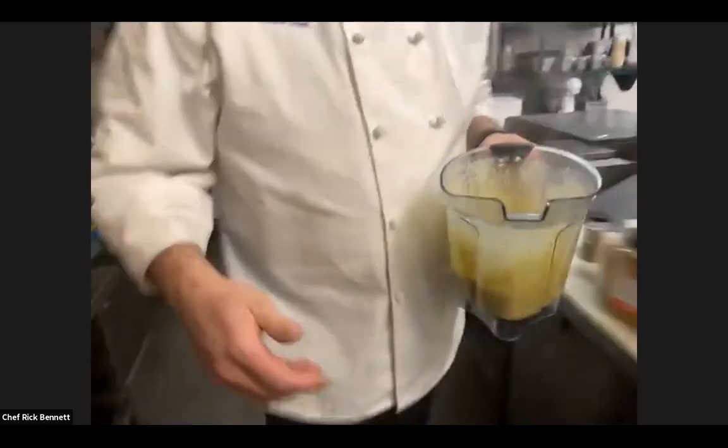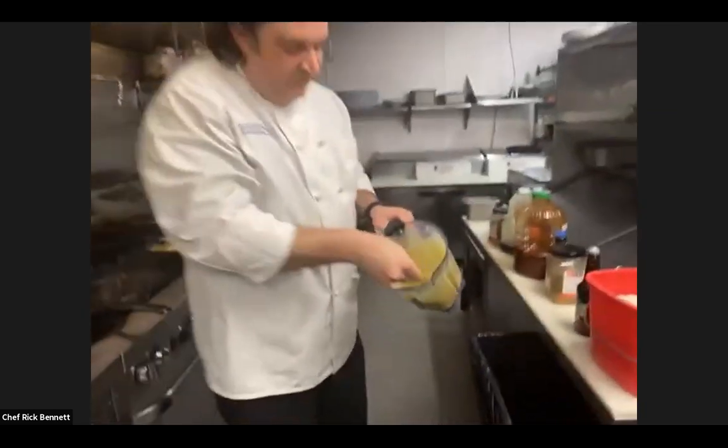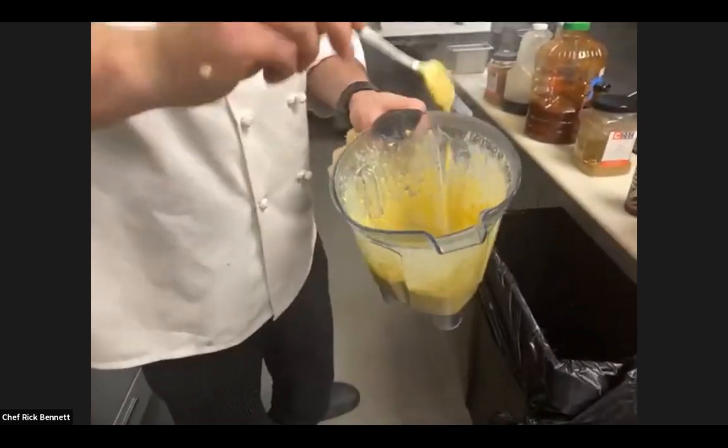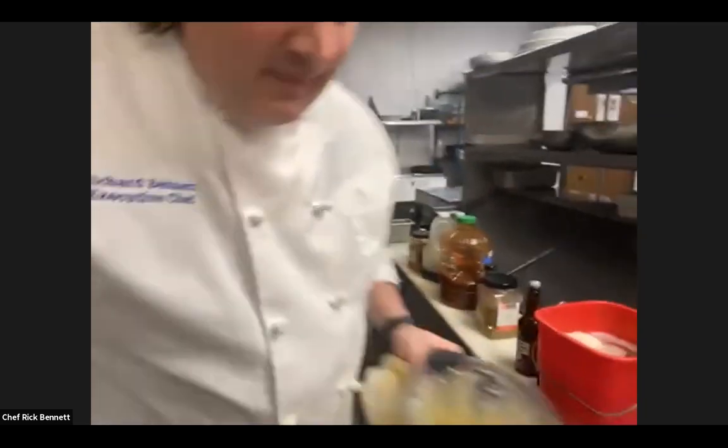And I'm not even going to strain this. This is ready to go. Normally, we would have a chinois or a fine mesh sieve, but you can see that's fairly fluid, and I'm fine with that. Could you repeat what the seasoning was that you put in there?